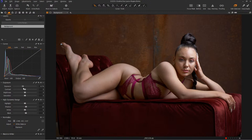You can hold the Alt key if you want to move this minorly, if you get your OCD and you need this to be exactly 0.7. I'm just looking at her skin exposure here. Again, a bit bright. I'm going to bring the highlights down just a skosh, as we say here in Wisconsin, and maybe fiddle with these just a bit. That's better.